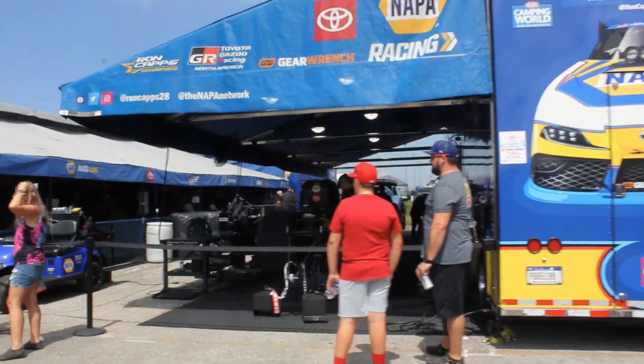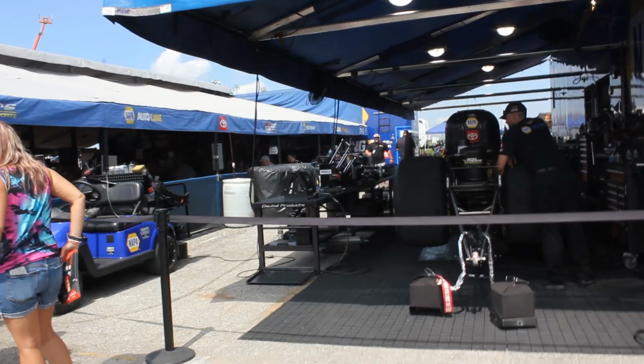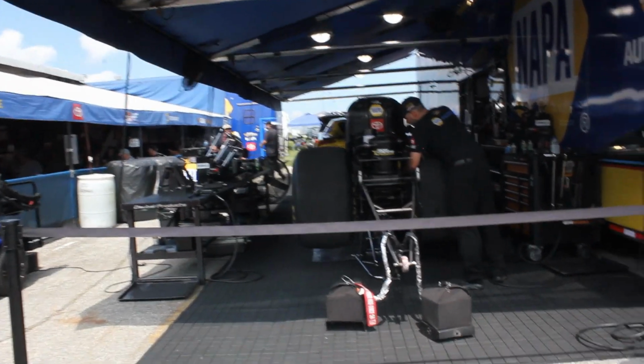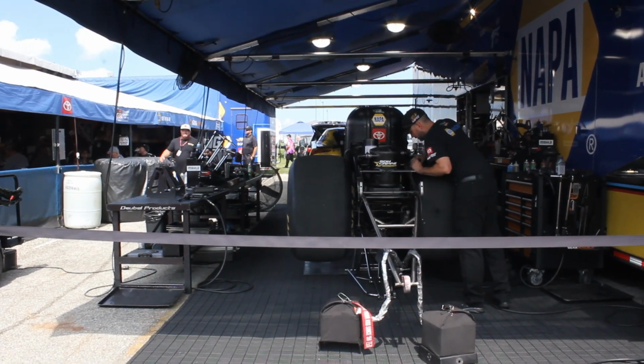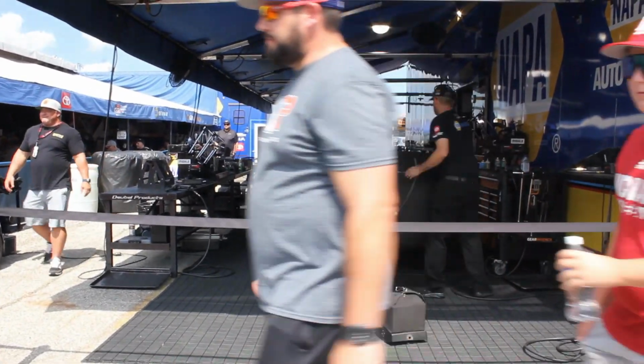So, strong qualifying performance for him in Q number 1. He is very, very confident that they could win this event, especially with Don Prudhomme saying that he could win another U.S. Nationals because they are back together. Right now, he's qualified in the 4th position, could easily improve on that and put the Snake car in victory lane.